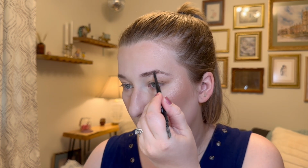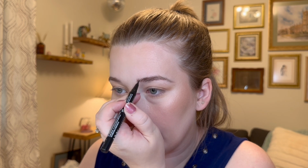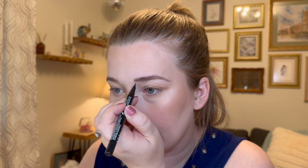This one is the e.l.f. tiny little pencil again. Y'all, someone complimented me the other day on my eyebrows, and I was very flattered. I feel like I never get compliments in real life about my eyebrows. I was like, wow, thank you. Sometimes on the internet I do. If I'm showing my brow routine, I'll have some people comment, but I don't know. I'm so lazy with them lately. It came as a bit of a shock.